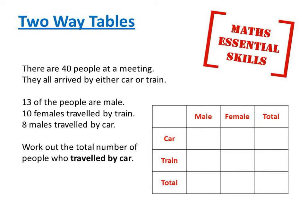So it tells me there are 40 people at the meeting, so that will be my total. And it tells me that 13 of the people are male, so that's my total number of males. 10 females travelled by train, and 8 males travelled by car. Work out the total number of people who travelled by car.